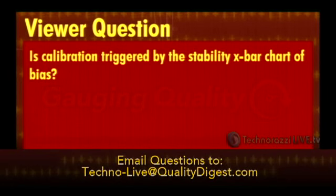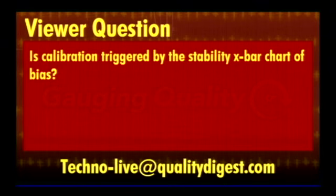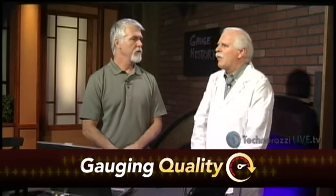We got it. Is calibration triggered by the stability X bar chart of bias? It's not exactly triggered by that. That is part of the answer. But the X bar is useful. That type of history will be useful in making your decisions, but it doesn't actually trigger based on that.